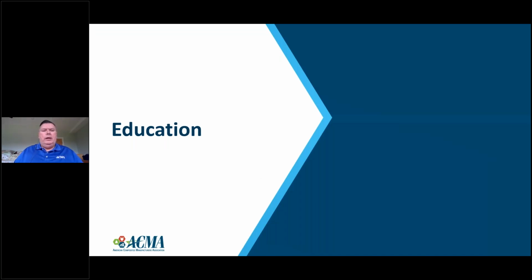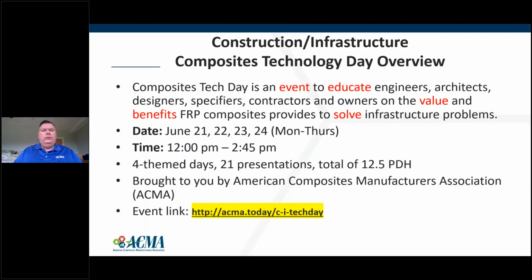So I just want to touch a little bit about education that the composites industry has been undertaking in recent times. We have conducted a Composites Technology Day. It was an event to educate designers, specifiers, engineers, contractors on the benefits of FRP composites to solve infrastructure problems. We conducted it last month. The days were themed, 4 different days, 21 presentations in all, and it was brought to you by the American Composites Manufacturers Association. The link is located here.